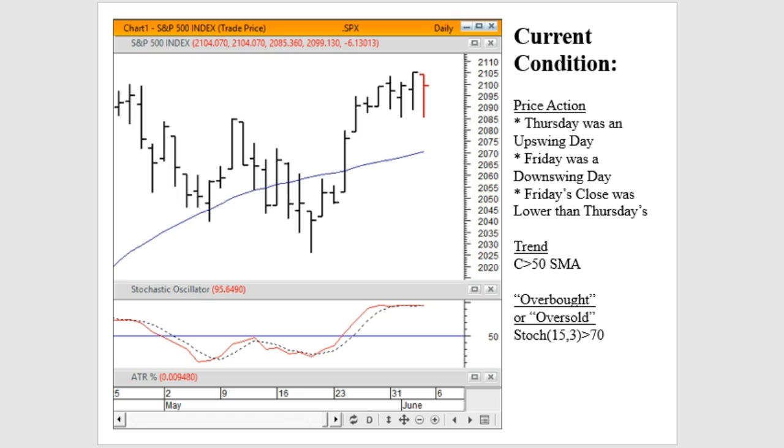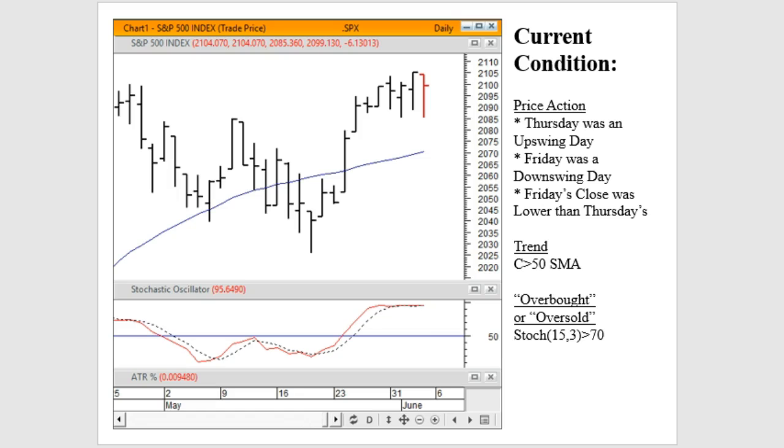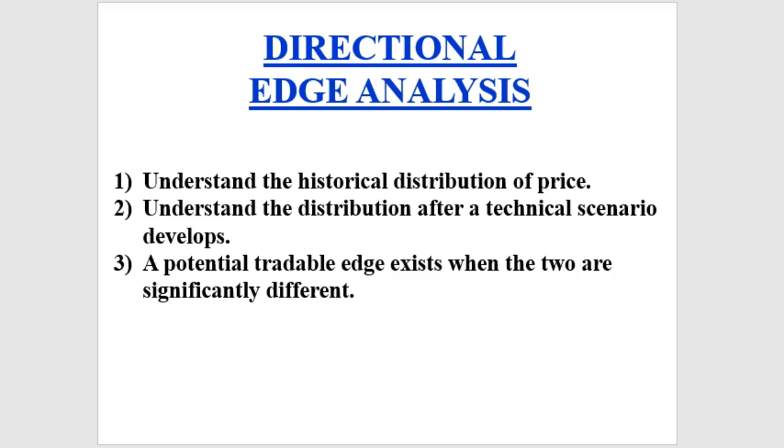Let's go to the directional likelihood report now. Here's the current condition again. Like we said, I won't go through it again, but basically, how often has that same scenario occurred, and what did the market do? Now, we looked at it in terms of favorable and unfavorable. What I want to do, though, is go into the directional aspect of this. To do that, what I like to look at is the general distribution of price from every close moving forward, and get the general gist of the distribution of price.